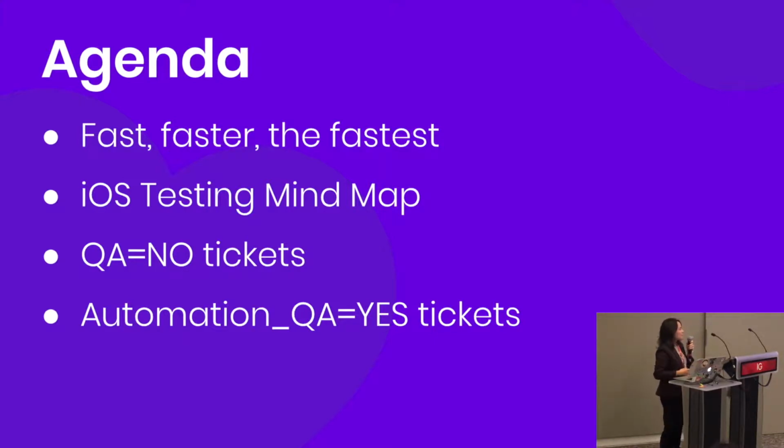So the first way is the iOS testing mind map. The second way is QA no tickets, which means tickets that go to master without being tested by manual QA at all. And automation QA yes tickets, which are very similar to the previous one, but we cover them with functional tests straight away, so they are not tested manually anymore, and they just go straight to master.